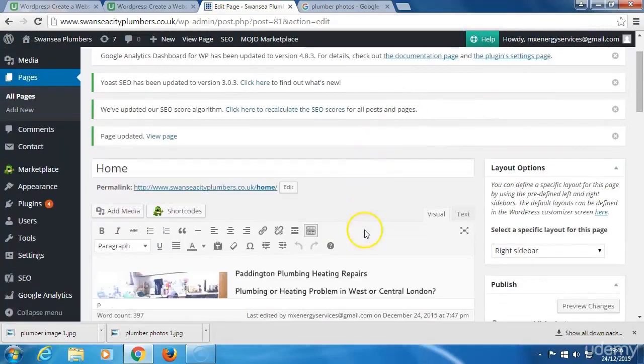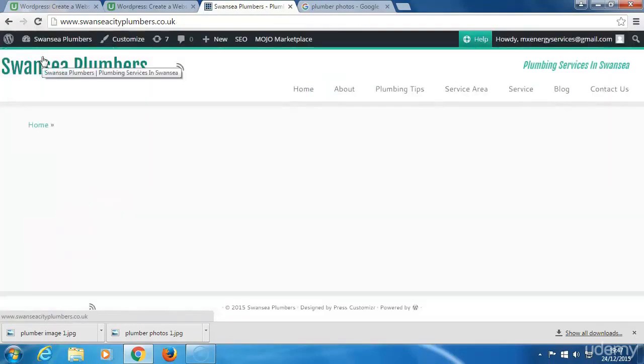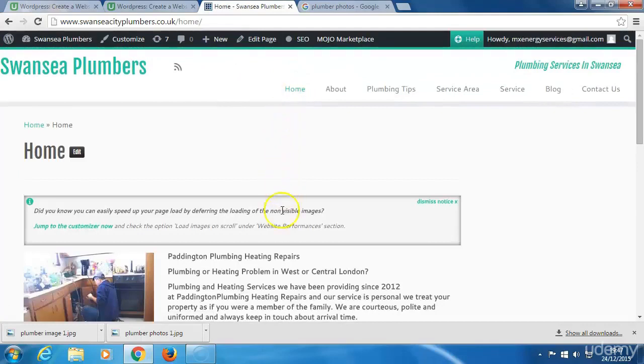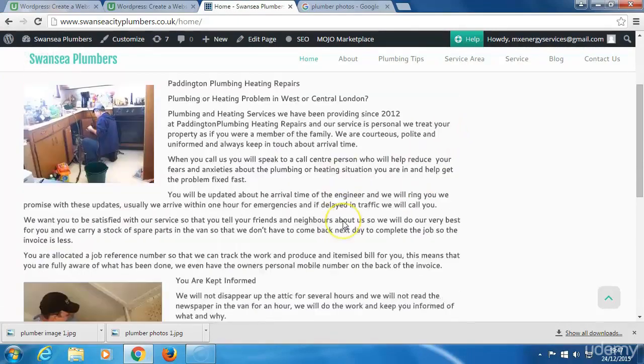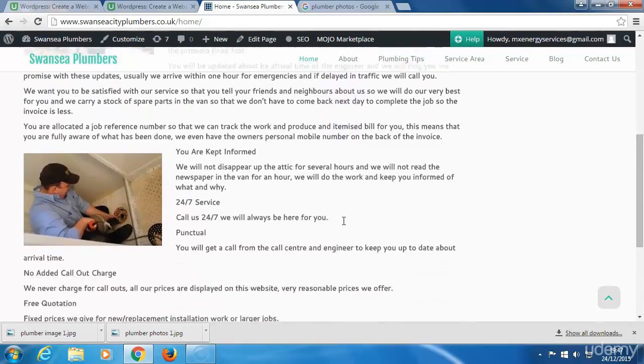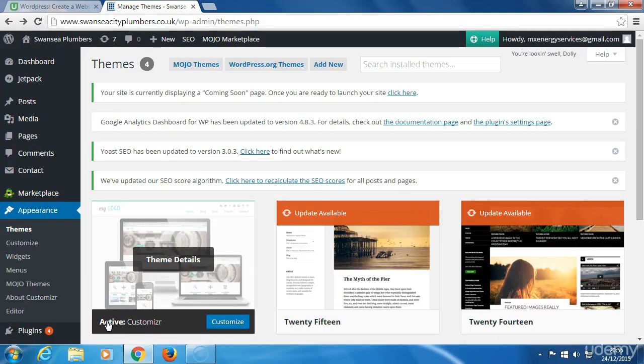Let's have a look. It's in live. Visit the site. Home page. We'll just dismiss some of these notices. They are quite helpful, but we'll dismiss them at this time. So we've got that image there. So it's starting to take.